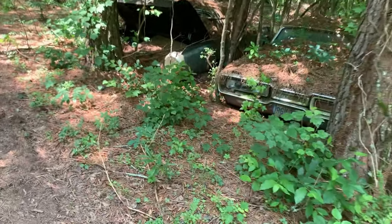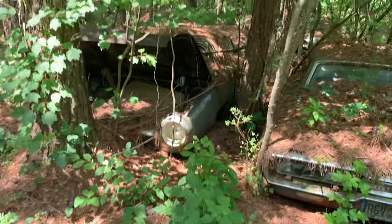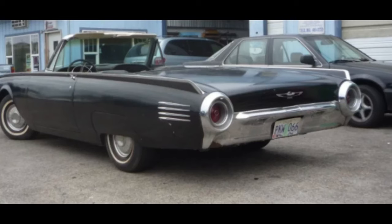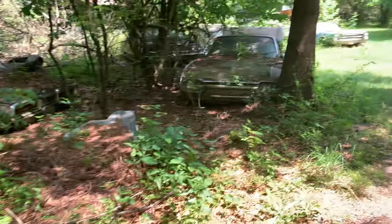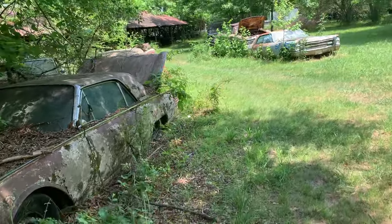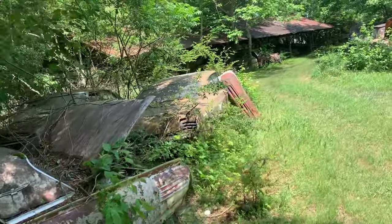Look at this old T-Bird. What year is that one? With the round taillights like that. Yeah, it's all T-Birds in there. Let's go around the circle. See the art they're talking about. There's a barn over here with some cars in it.